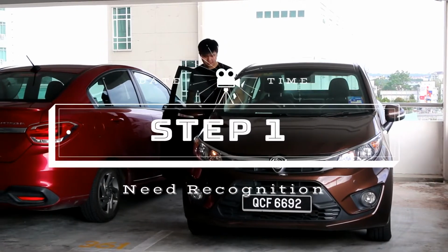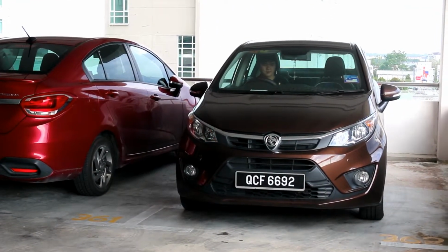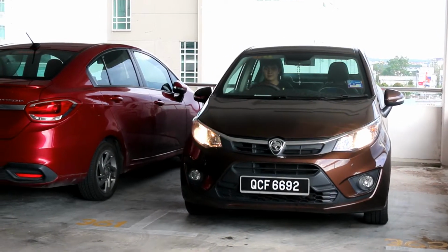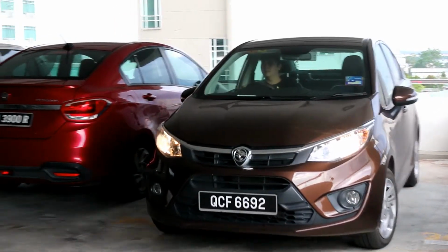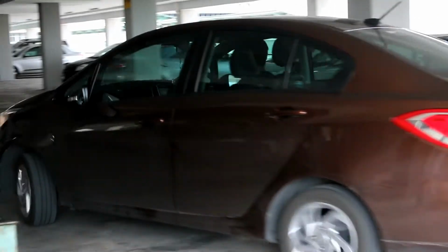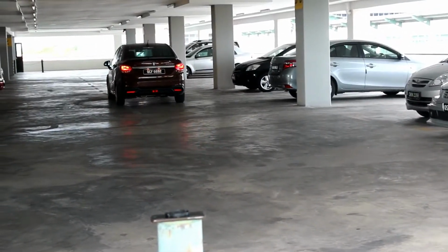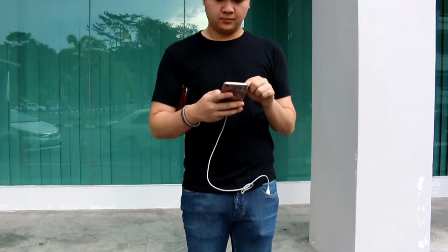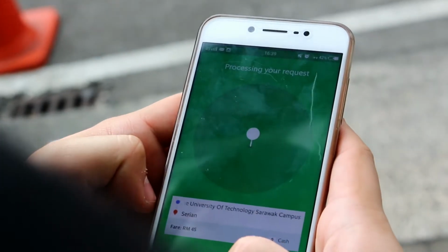Step 1. Need recognition. A normal consumer needs a car, instead of relying on others, because it is more convenient as you can go anywhere you want without needing to ask someone for a ride. Besides that, it is also more reliable compared to taxi or car hailing services such as GrabCar.